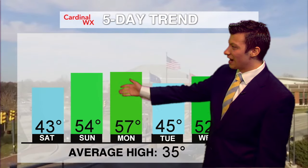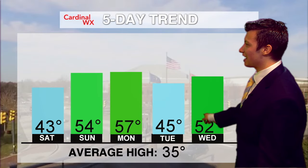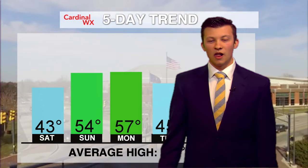So by the latter half of the weekend, 54 degrees for a high. It's going to feel like tropical out there. 57 on Monday. A cold front moves in, though, dropping things down a bit on Tuesday before we rise again on Wednesday, so remaining in the 50s for the most part.